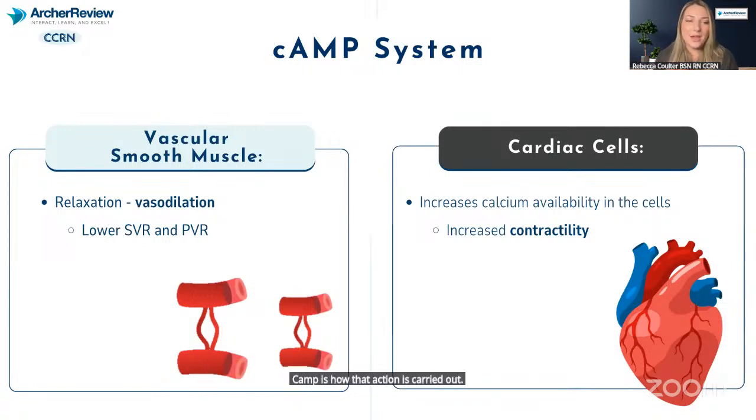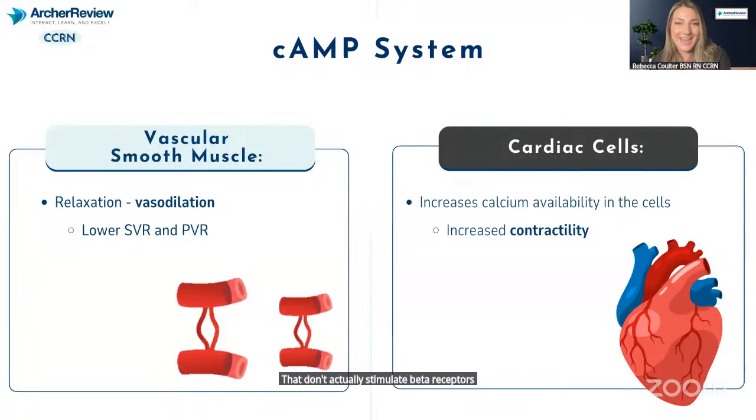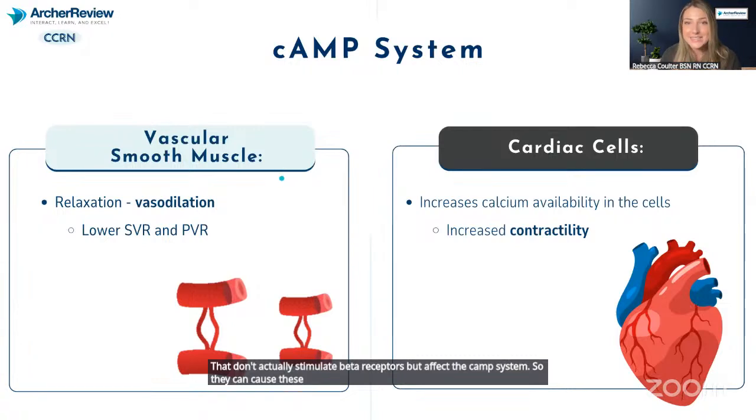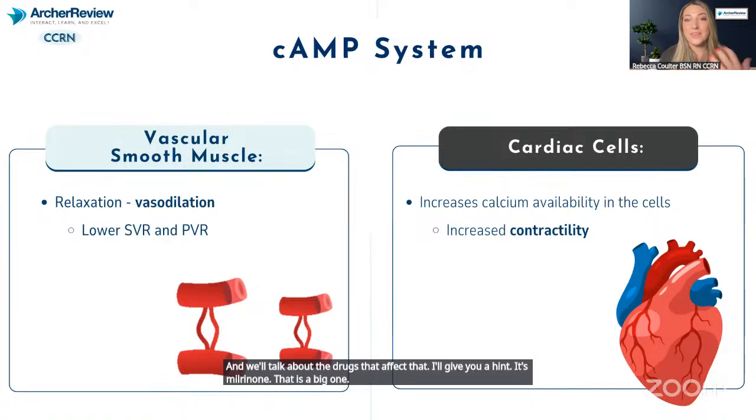Now, where cAMP becomes really important is when we talk about some medications that don't actually stimulate beta receptors, but affect the cAMP system. So they can cause these effects without going through the route of the beta receptors. And we'll talk about the drugs that affect that. I'll give you a hint. It's milrinone. That is a big one. But it's important to note that the cAMP system's involved anytime we're stimulating beta receptors. So our other drugs, epinephrine, dobutamine, that stimulate beta, they're also using cAMP. But milrinone kind of uses a backdoor way to get there. And we'll talk about it here in just a little bit.